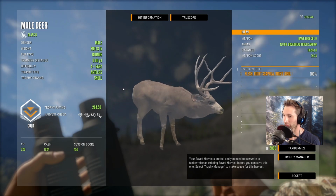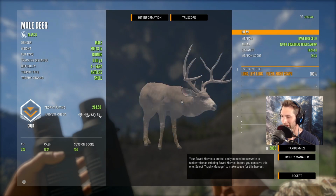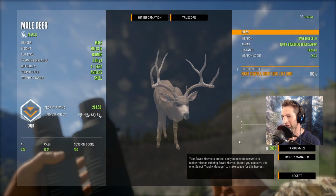Looks like we made a double lung shoulder blade. A little bit high, but still smoked him. I mean, double lung at 116. That's an awesome shot, and a beautiful muley buck as well. So I think we'll get him mounted, and that's going to look really cool in our trophy lodge.